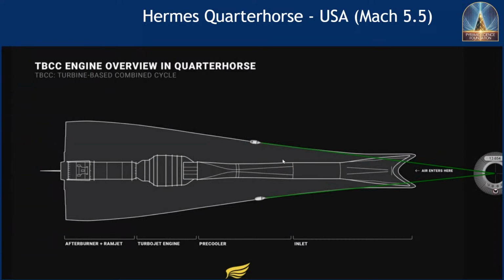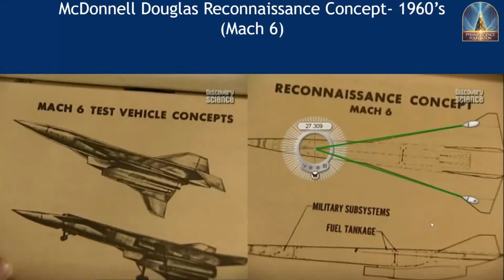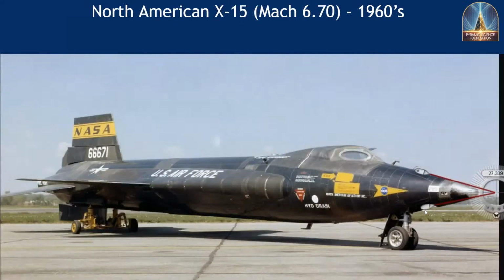We see that the 13.654 geometry is showing up in the wings as well as in the vertical line of attack seen in the front and also in the stabilizer in the rear of the craft. Here's another 1960s concept vehicle. This was a McDonnell Douglas reconnaissance concept vehicle, where again we see this exact same geometry showing up.